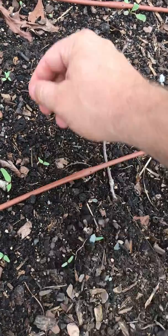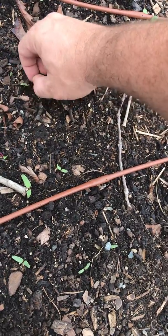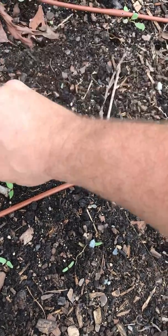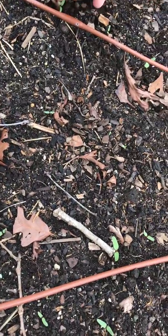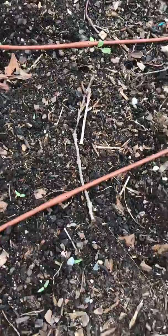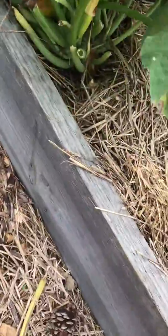Wife's found a way to roast them. She does like a honey roast with them. They're actually really good. I was never that big of a fan of beets until my wife found a good way to make them. Here's some more zucchini.